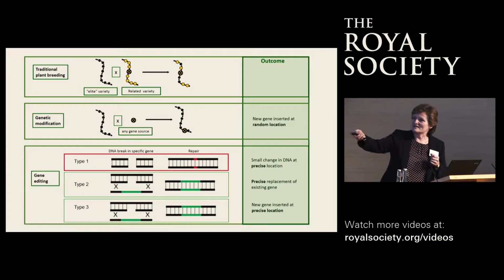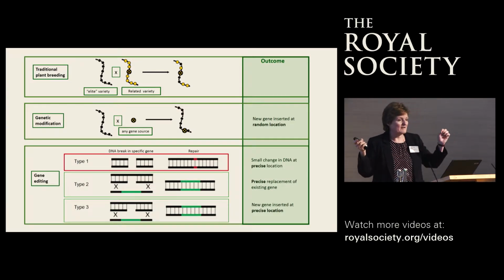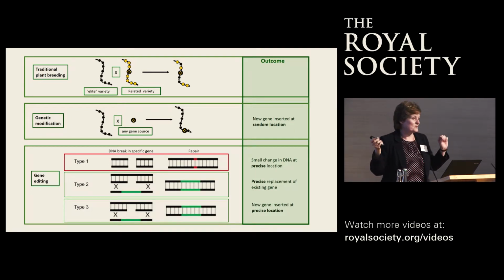But the main way that we're using gene editing at the moment in plants is what we call type 1, and this is what's been described, where we're causing a double-strand break, and the cell's repair machinery kicks in, making a repair and making a small error, so there's a small mutation. This is the main way that we've used it so far in crops, and I want to show you a few examples.